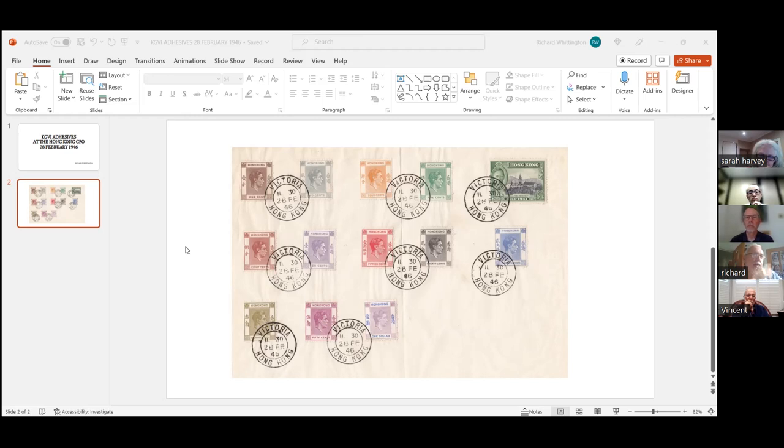So, for example, I have an October 1945 15-cent postal stationery envelope, which basically has most of these stamps, but does not have the 5-cent green. Okay, so I'd be interested if anybody has anything before May 46 on cover. May 46.